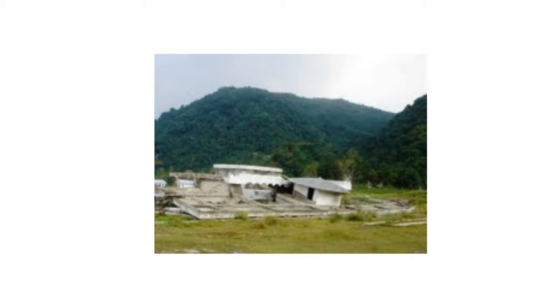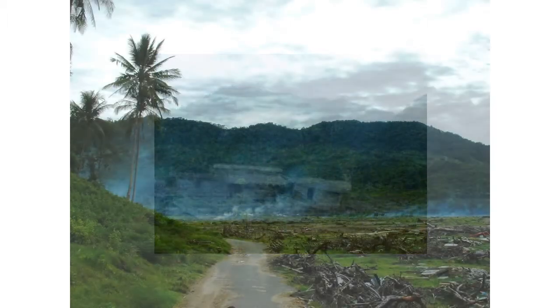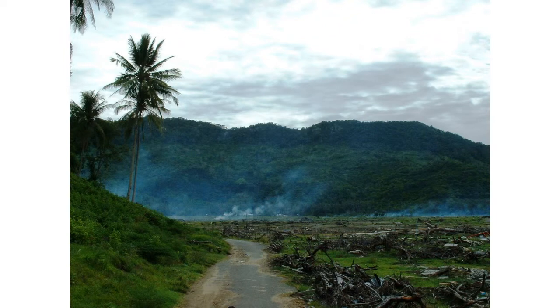This was the mosque at Lambaro after the tsunami. The thing completely collapsed, unfortunately destroying a 16th or 17th century minbar, which was elaborately carved and was just matchwood after the tsunami. This is what it looked like in June, July 2005.